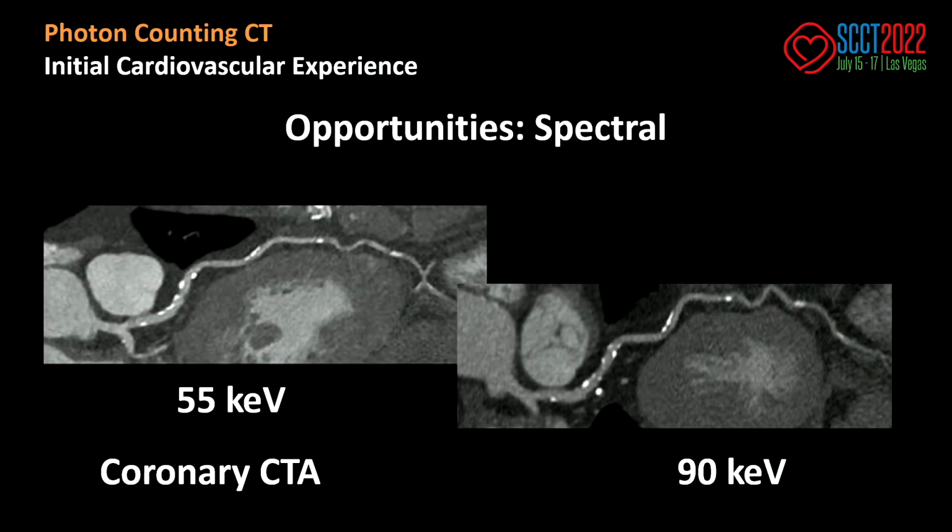We use the ability of spectral imaging to help us out, particularly with calcified plaque, to reconstruct the monochromatic images at a very low keV, so 55 keV, to really boost the contrast opacification. In the past we were challenged with low keV images having a lot of noise. We're not finding that to be a problem now, so very low energy images with high contrast opacification and no issues with noise.